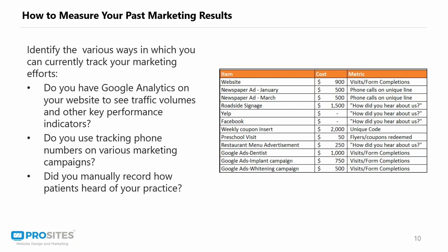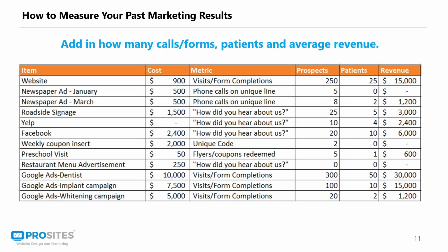You might be using a tracking phone number on different campaigns. So if you had a newspaper ad, you use one phone number. If you use an ad online, you use a different phone number. And that way you can tell who's coming from different places. And maybe you're just manually recording it. So when you've got the receptionist answering the phone and somebody says, hey, I'm looking for a new dentist, they say, how'd you hear about us? And they just manually write it down. That works too. Then you want to add in how many calls, forms, how many responses you got.